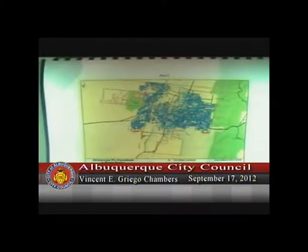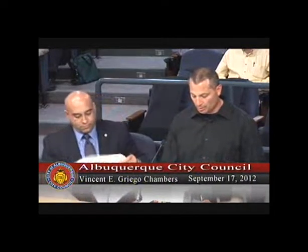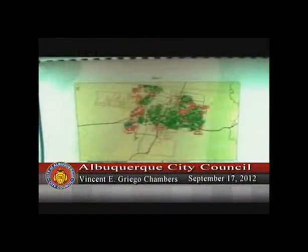Some bigger maps. If you go to map 3, it's the Albuquerque Fire Department 4-minute rescue response capabilities. Again, everything in green is where we are currently meeting the NFPA standard on response time. Everything in red is where we are falling short.